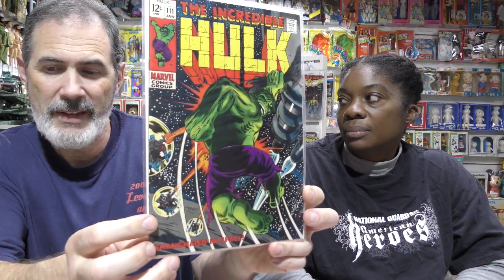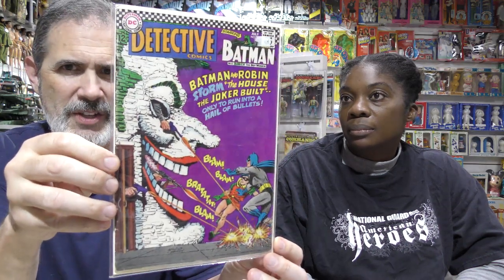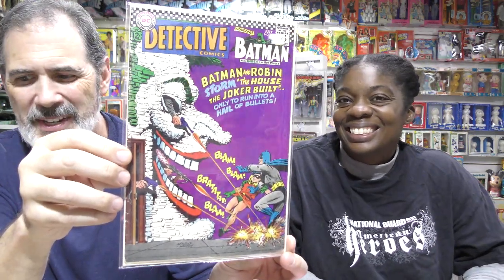Or something like this. No word bubbles. But it says, Shanghaied in space. And there's the Hulk floating in space, and people in these little bubbles are shooting at him. Are they kidnapping the Hulk? Is he escaping? How'd he get out there? Or something crazy like this. Batman and Robin storm the house that the Joker built in Detective Comics. That just looks crazy.